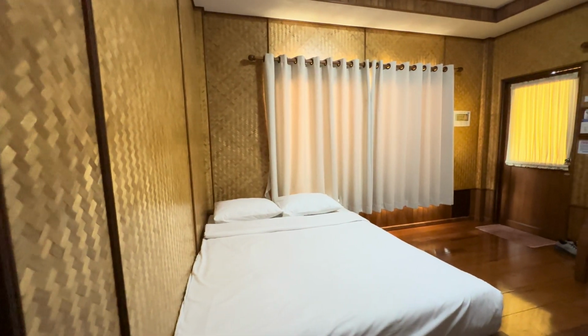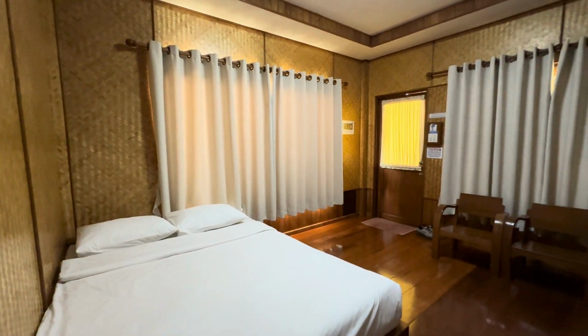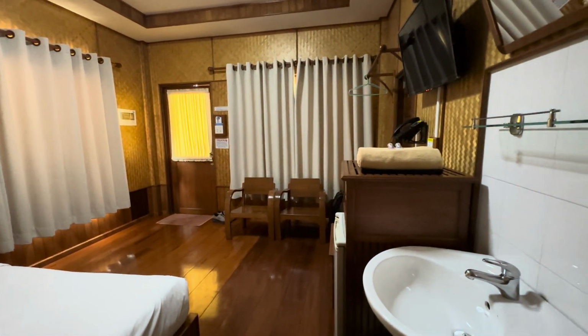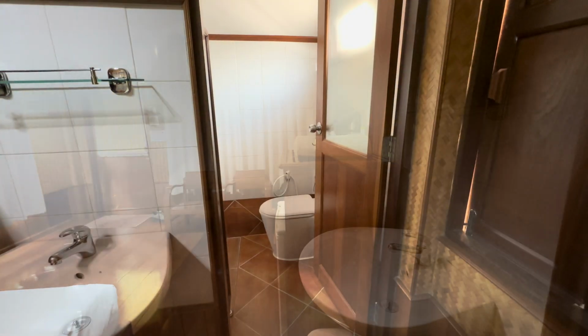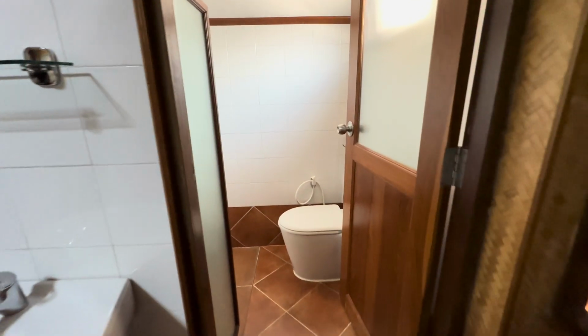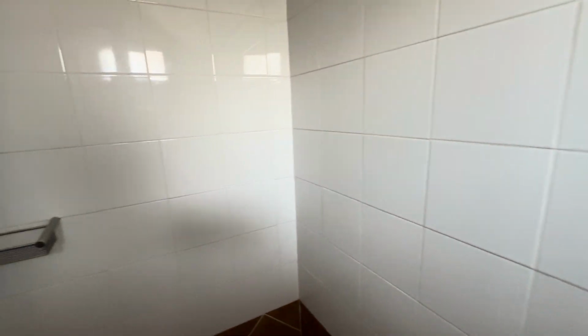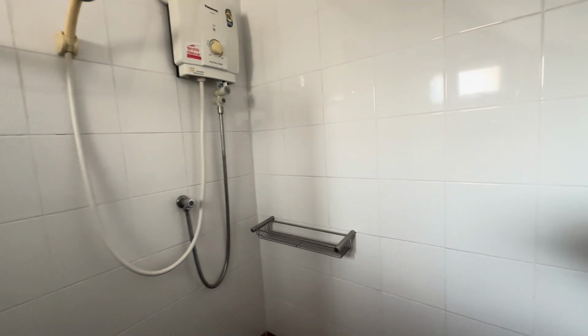For us, the bed was extremely firm and a little uncomfortable, but that's something we're still trying to adjust to, as that seems to be pretty normal in Thailand. The bathroom was small, but the fact that the sink was outside of the bathroom made it a much more manageable and easy to use space.